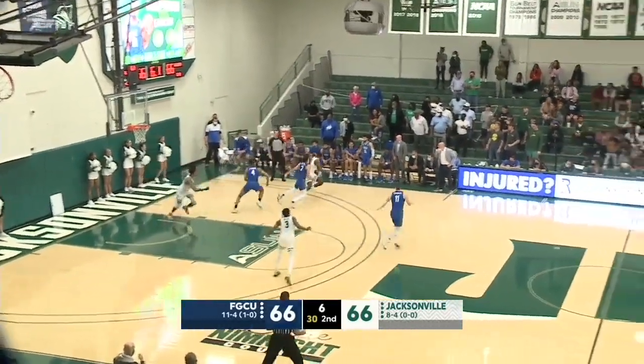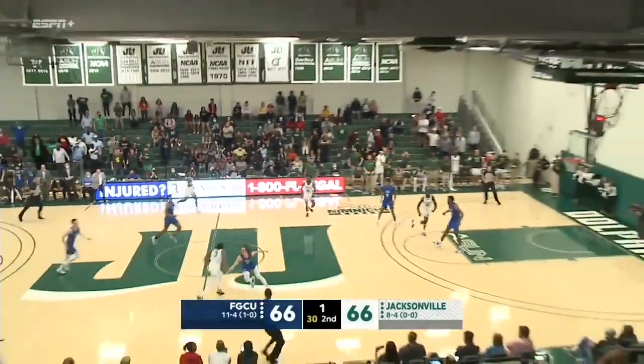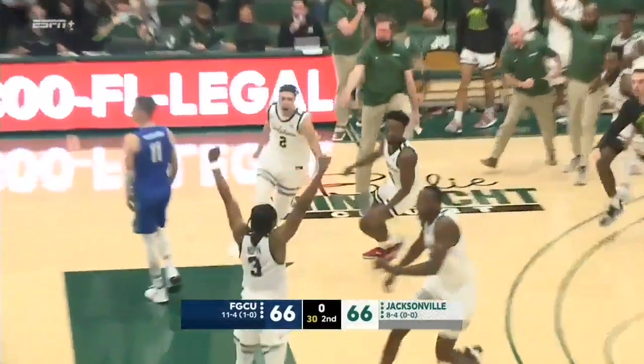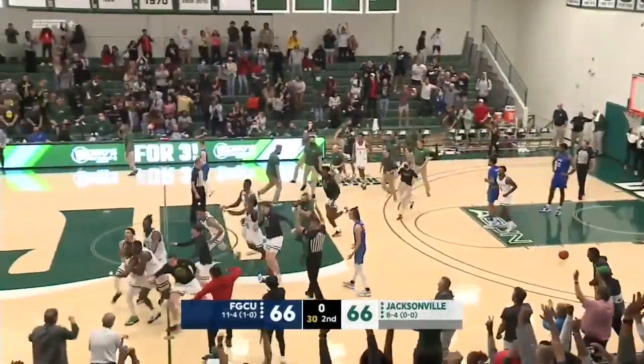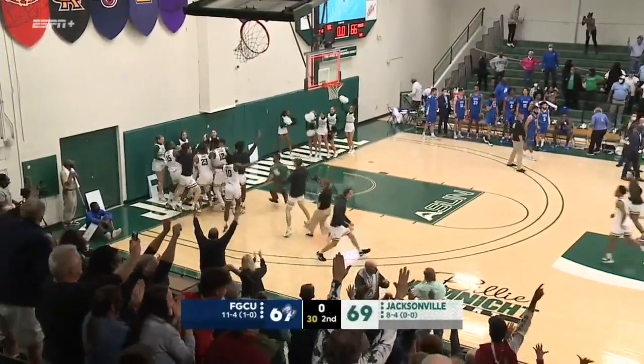Inbound to Jordan Davis. Davis slips. Davis loses the handle. Gets it back. 3 seconds. Nolan for the win. Yes! Kevion Nolan! Ice cold! Dolphins win!